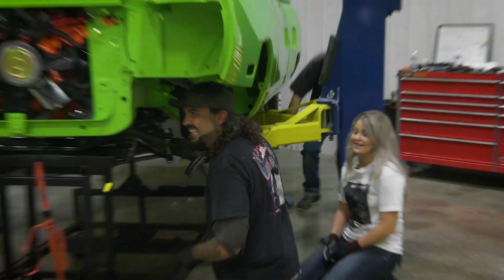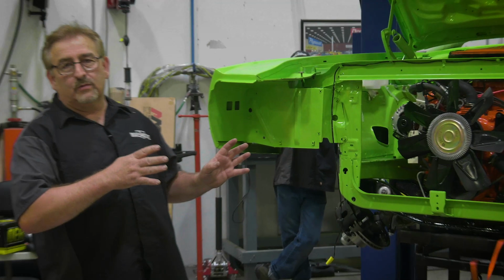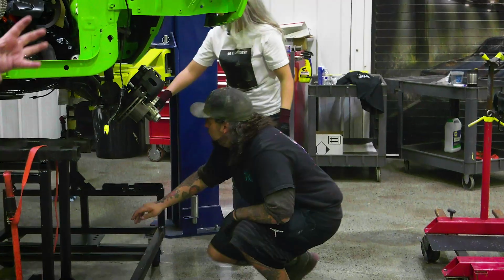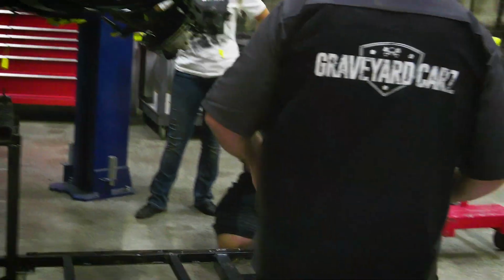All right. What's up, Mayor? All right, Dave, go up, bud. So we've got all four K-member bolts in and two cross-member bolts for the transmission. Right now, Dave's just raising it up in the air. Then we can go in, tighten down the K-member and the cross-member and start plumbing out the rest of the bottom of the car.